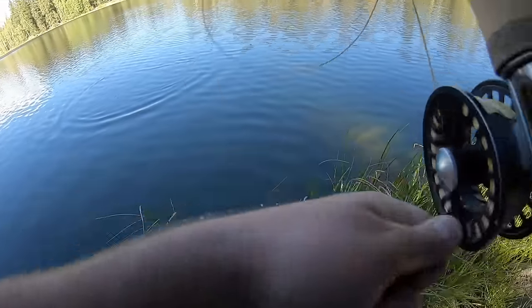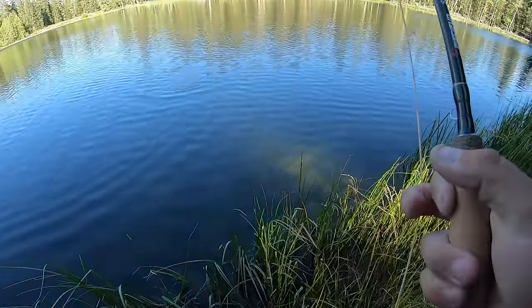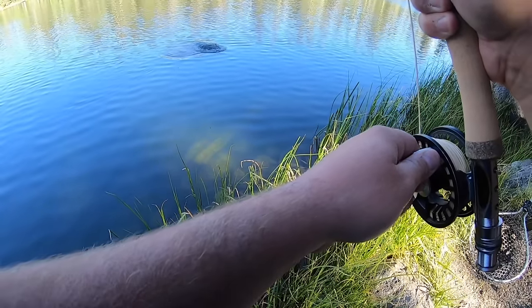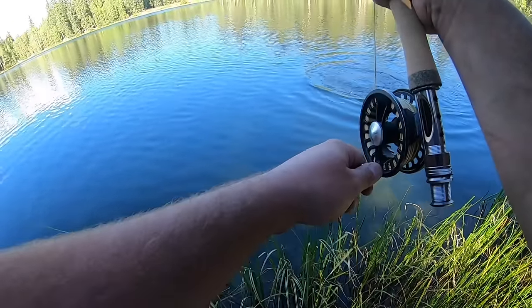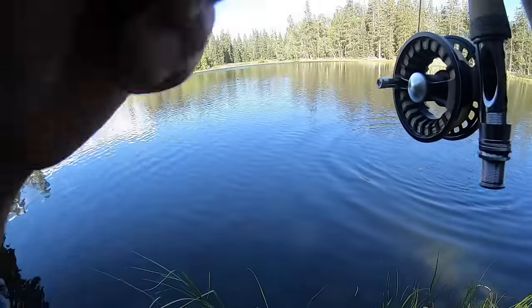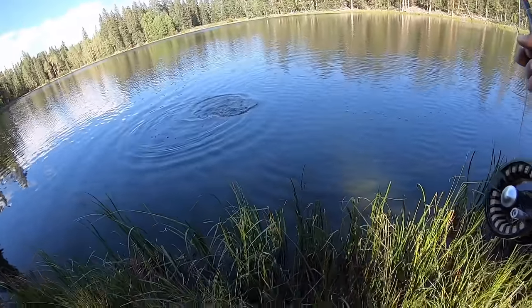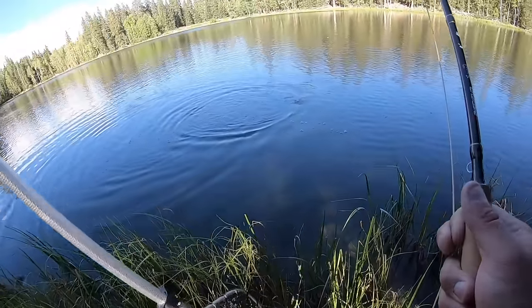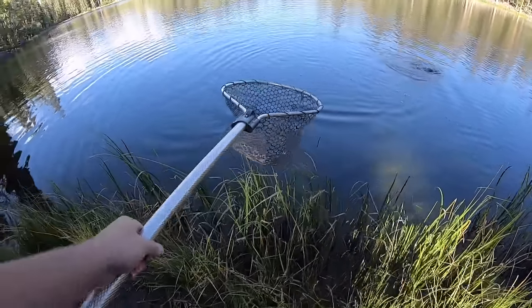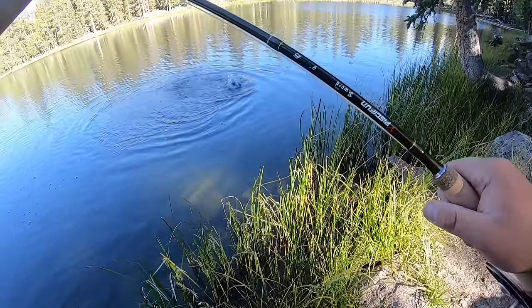Oh, yes. Yes. Dude, it's staying down, it feels nice. Oh, is that just a nice tiger? No, wait. Nope, that's a brook, that's a big old brook trout. This is what we're here for. Look at that giant. All right, please don't come off. I've been fishing for 5 hours for this fish. Come here, come here. This is the giant brook trout.